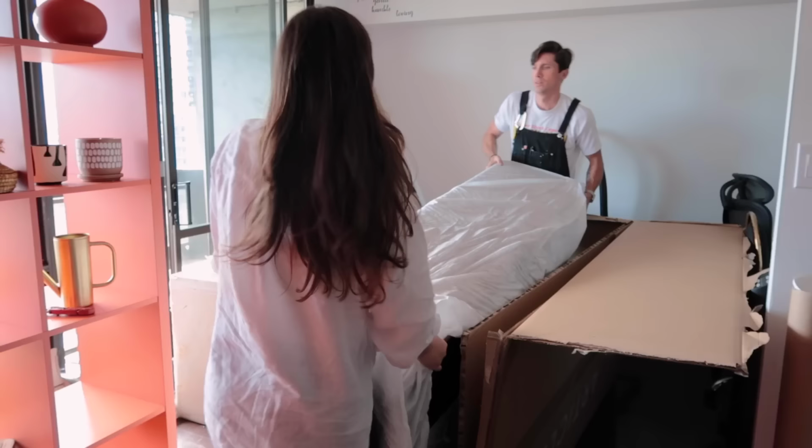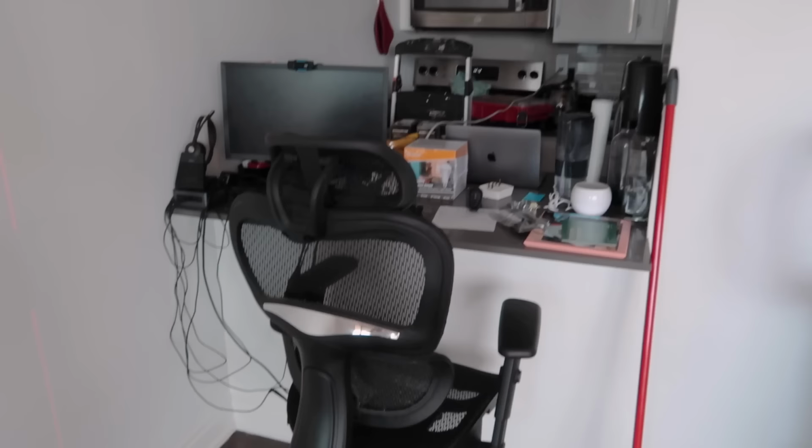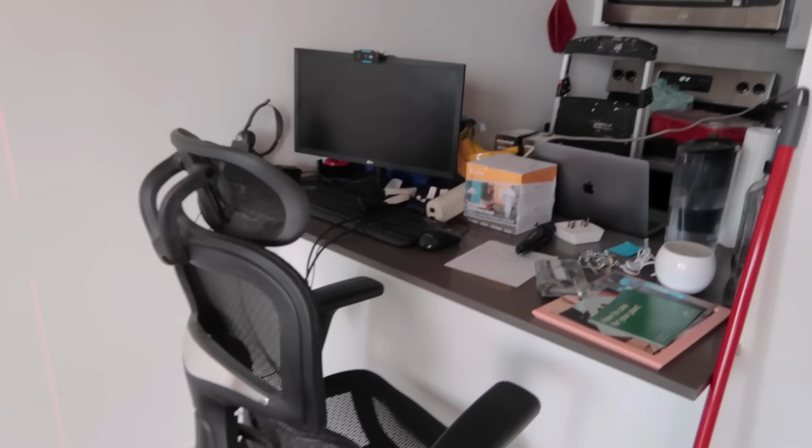Okay, we have unpacked. And now it is time, my friends, to wallpaper this wall. So Ricky has been working here. I just don't think that this is making use of all of this space that she has back here. Also, this is just not comfortable. Like no, no, no.